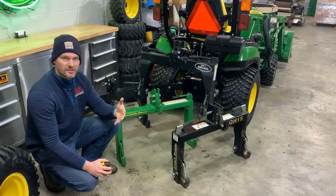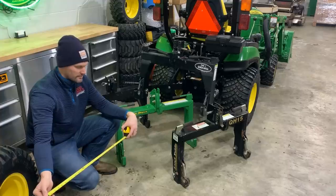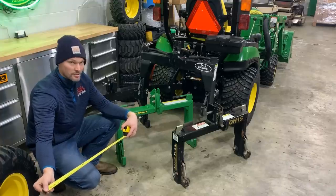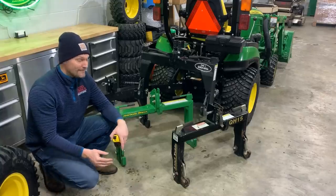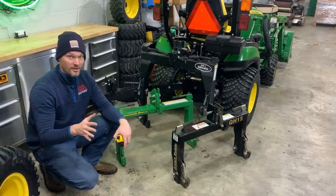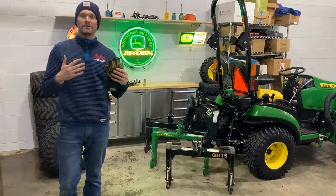Okay, so what we can see here is they're all within a quarter inch, and again, I'm just putting it down and running the tape across. I'm trying to get close to center there, but this is not scientific, okay? This is just to get you close enough, and I can tell you that a quarter inch is close enough for this measurement here.